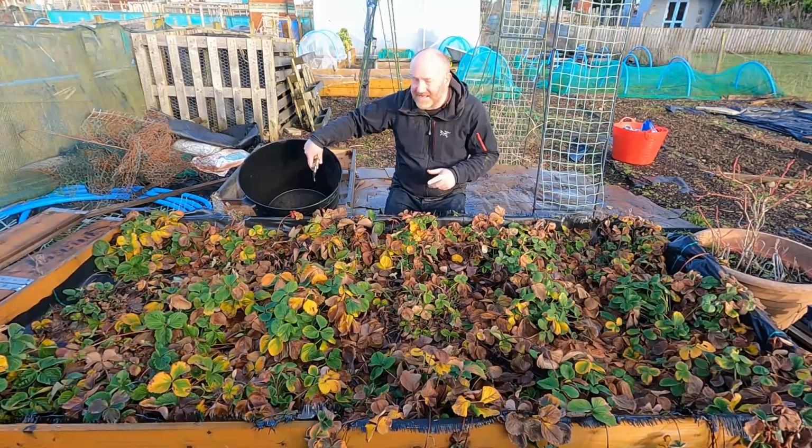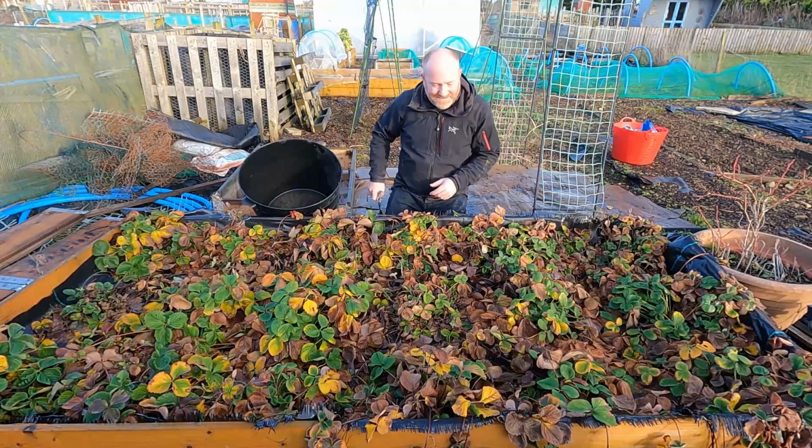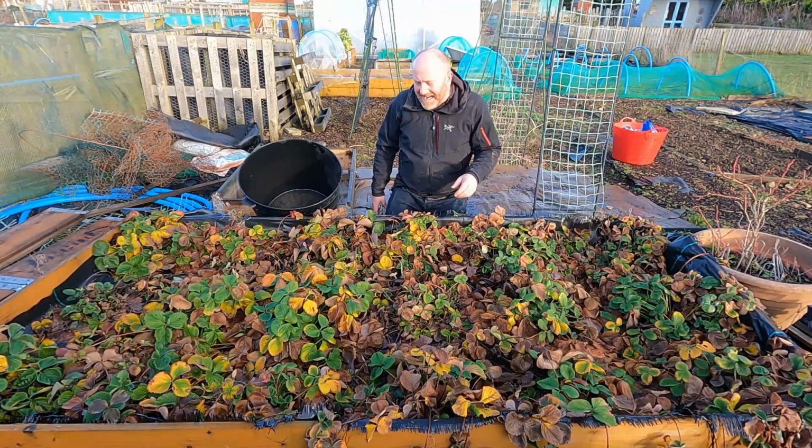So all these dead leaves I'm keeping in this bucket, and hopefully by the end of the month I'll have the video out where you can see what I'm going to do with them. The other thing is, it's kind of funny, kind of not.